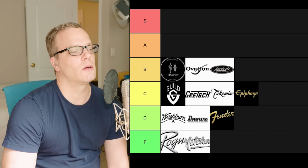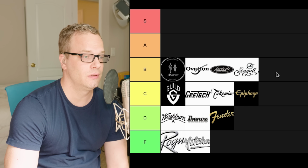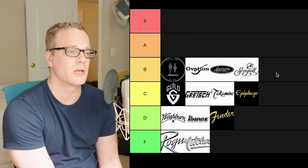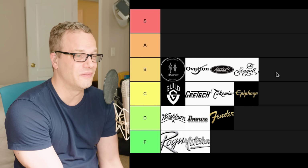Seagull guitars, I think, are one of the best values for the money. The S6 is incredible, and anything from there up just sounds better and better. The solid top on those guitars, the cedar one, sounds really good, and you get really good electronics on the ones that come with electronics. So I think it's a really good value for the money.